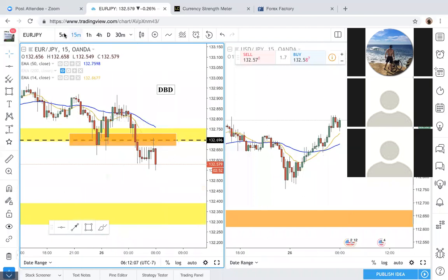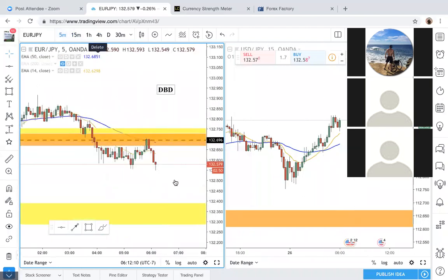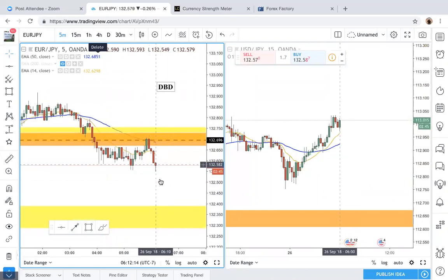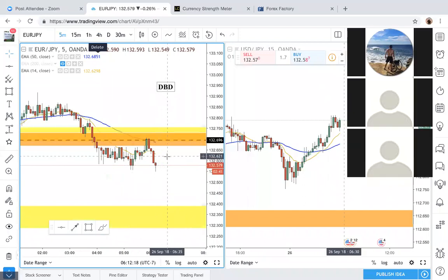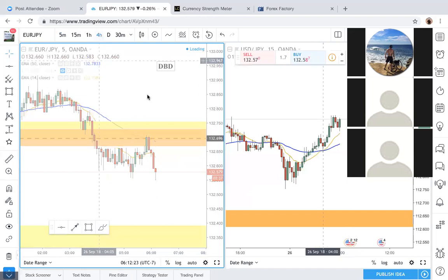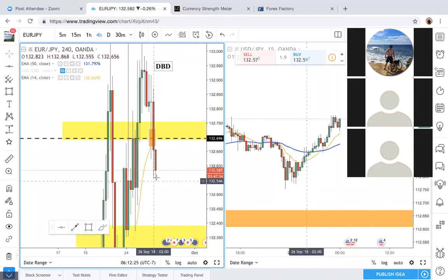See what the 5-minute looks like. So the 5-minute looks like we might have a bit of rejection depending on how strong this candle closes, because if it closes above, that could be a good spark. Maybe this is just the wick fill, because it is possible that price just is going to fill the wick and might reject.